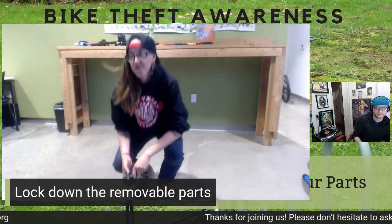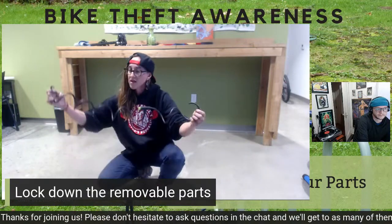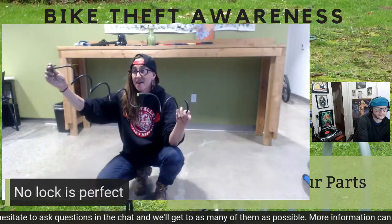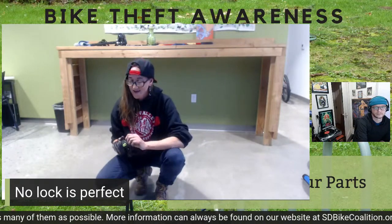So one example I want to show you: people usually say the lock should cost about 10% of the cost of the bike. This is a classic cable lock. This kind of thing maybe costs like 10, 15 bucks. It takes less than a second to cut this thing in half and take anything that used to be locked to it.